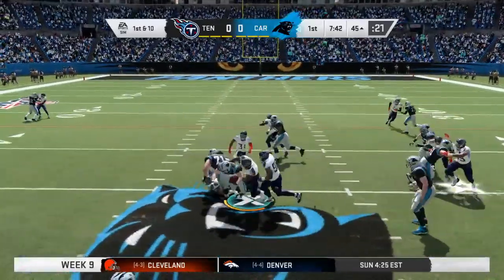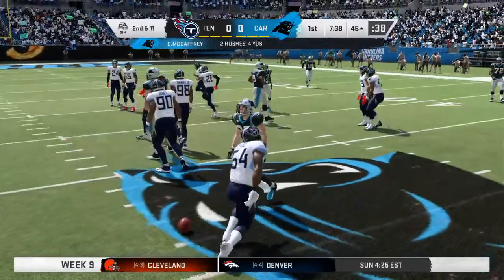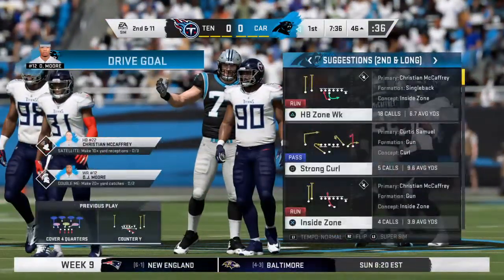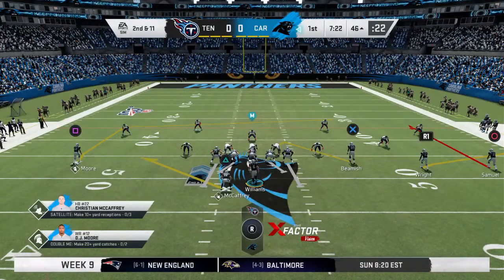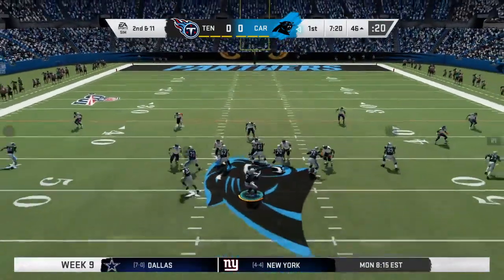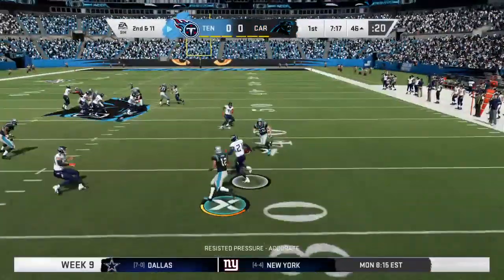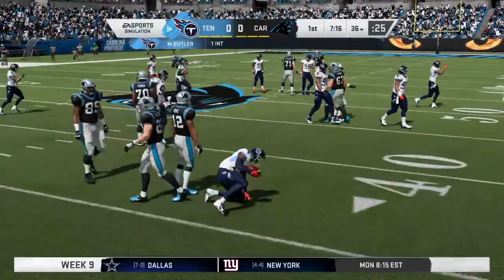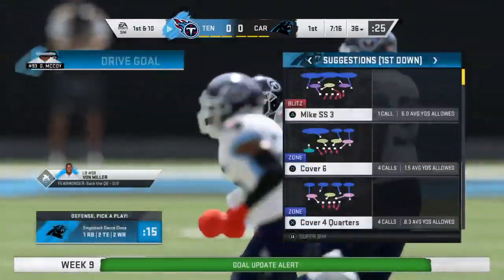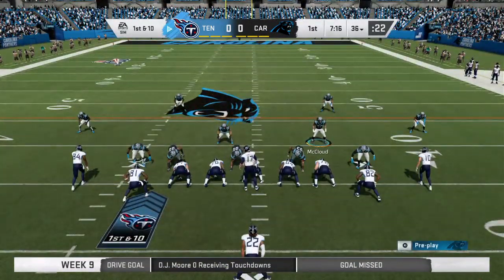On 1st down, this is McCaffrey. And the reinforcements come in as they're going to stop him behind the line. It's a loss of a yard there, and it's 2nd down. Williams looking to throw on 2nd down. And they take possession of the football and have it at the 36-yard line. So from the 36 now, 1st and 10.